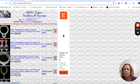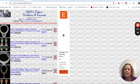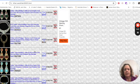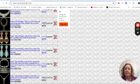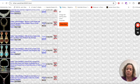You can pick Trifari necklaces and earrings, and right away we've got this emerald, ruby, sapphire colored jewelry, right? It says Alfred Philippe 1960s Jewels of India, right? So it's a very knowledgeable person, I guess, who runs this website, and they've done a lot of research. I think a lot of times you could probably also Google Lens the piece that you found and just see if it comes up by someone else doing your research as well.